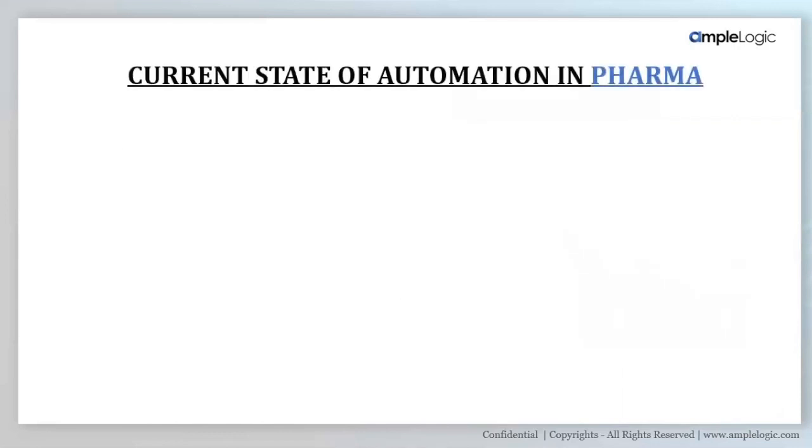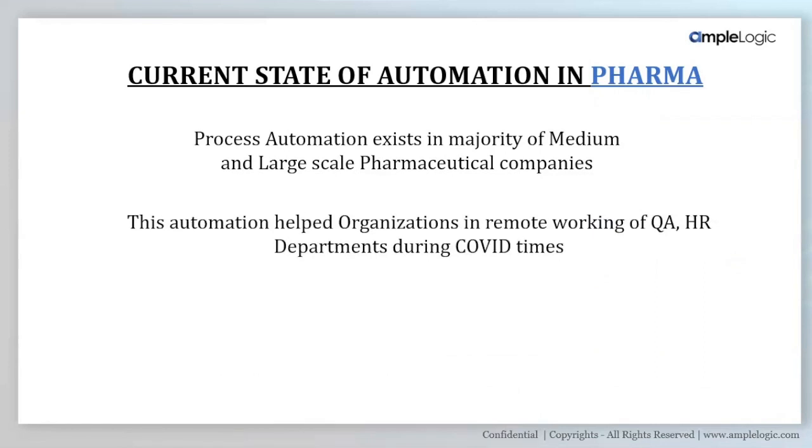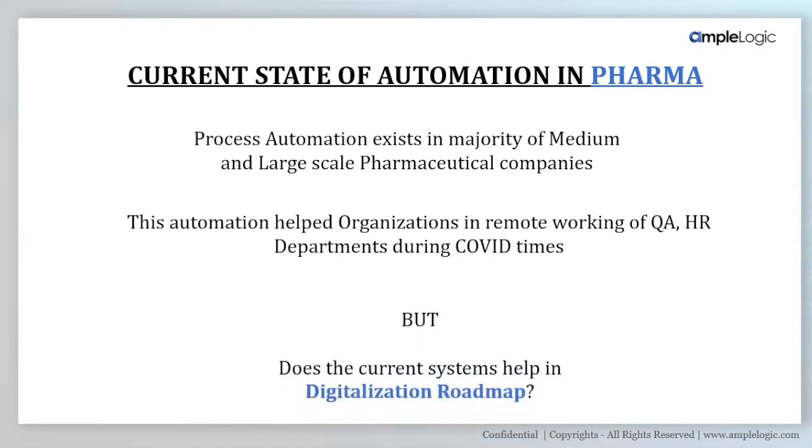Now, coming to the current state of automation in pharma, there is a good amount of automation available in medium and large scale pharmaceutical companies, and even small organizations have some level of automation already in place. This automation really helped organizations take up remote working for QA and HR departments and some other departments where direct interfacing with manufacturing is not involved. They were working from home during COVID times, maybe not in the initial stage of COVID but in the second cycle. We have seen pharma companies' QA and HR departments working remotely.